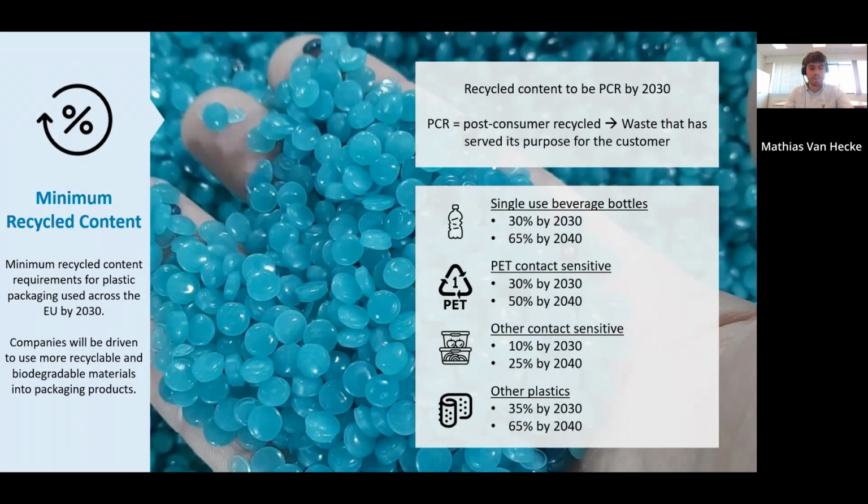First of all, it needs to be mentioned that the recycled content will have to be PCR by 2030. PCR stands for post-consumer recycled. There can be found many definitions on the internet, but the easiest to understand is that PCR is made from waste that has served its purpose for the customer. PIR, on the other hand, which stands for post-industrial recycled, is waste that is being made in the production process and has not reached the customer yet.